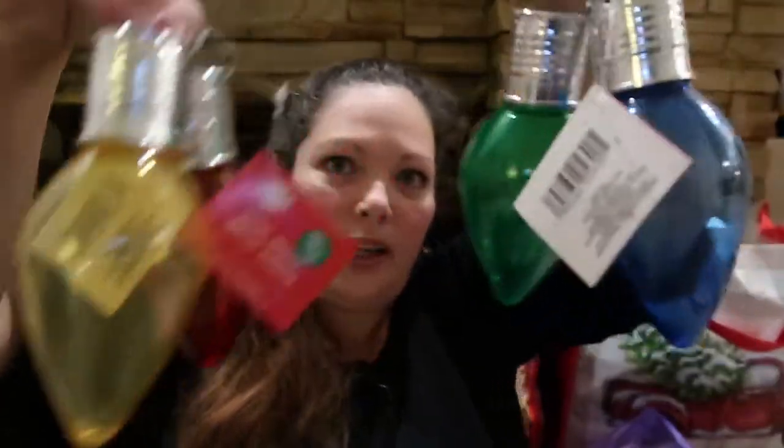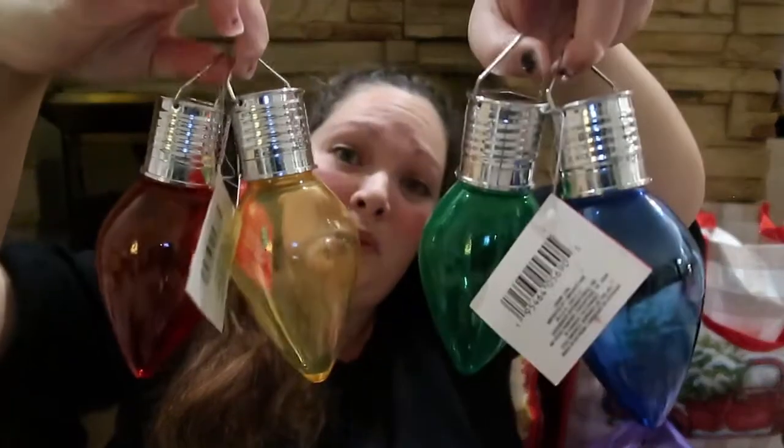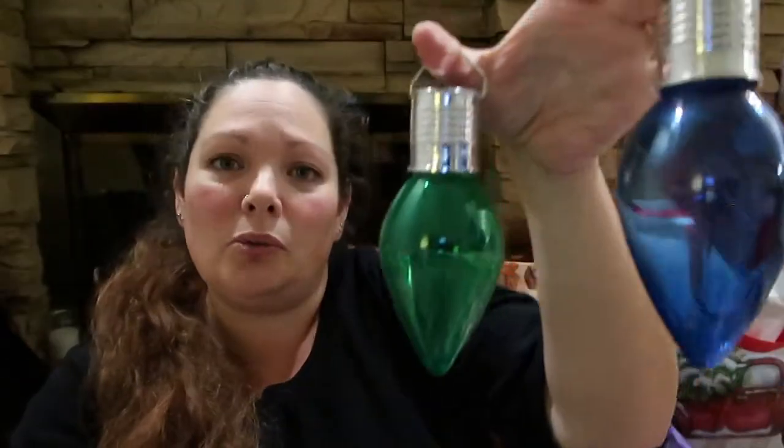And then the same goes for these. Aren't these pretty? I just think they're so beautiful. But again, I don't know how well they're going to work. So these have the solar panel on top, and then they have the little hook. So I'm thinking these would look really good hooked around a tree that we have outside.